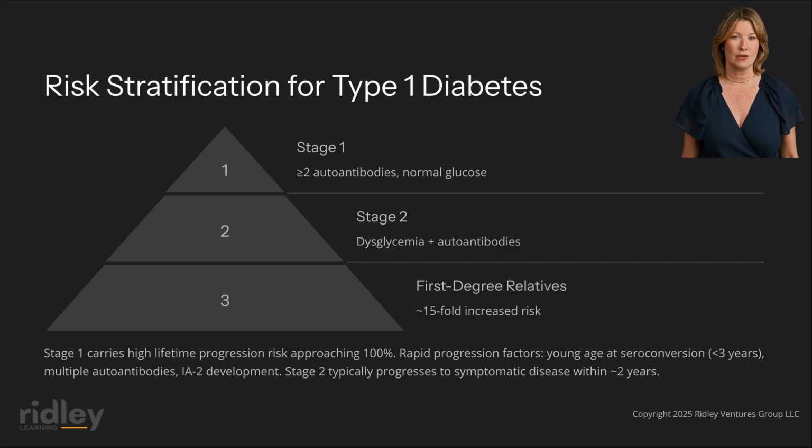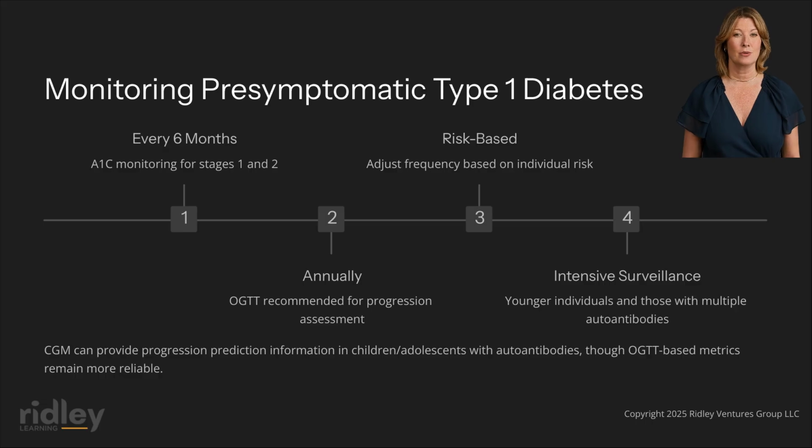The identification of stage 2 disease has become particularly relevant with the availability of teplizumab, an anti-CD3 monoclonal antibody approved to delay the onset of stage 3 type 1 diabetes in individuals aged 8 years and older with stage 2 disease. For individuals with pre-symptomatic type 1 diabetes in stages 1 or 2, the ADA recommends monitoring for disease progression through hemoglobin A1C measurement approximately every 6 months and annual oral glucose tolerance testing.